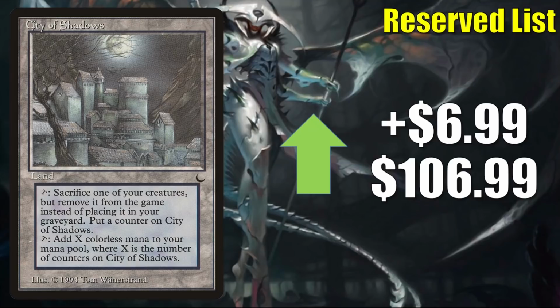It goes up $6.99 this week to $106.99. This does get a little commander play, but it was the target of a pretty public buyout. Also, Alpha Investments did a video this week talking about the price trends with this card over the last few months, and that may have brought some more attention to it.